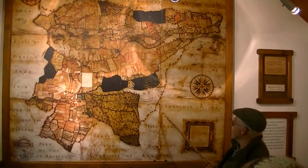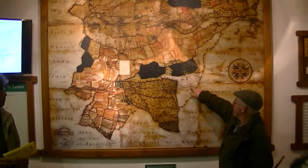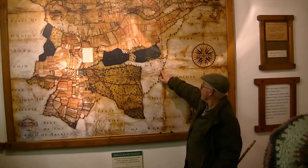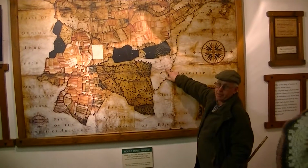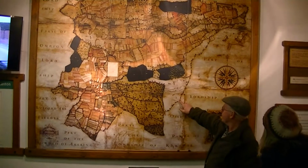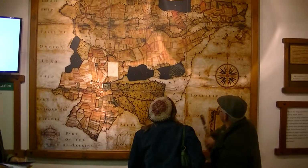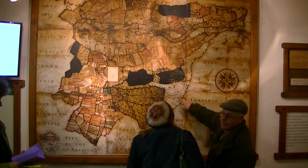But the other interesting thing about this map is that we've actually got loads of illustrations. There's the hawk in there on horseback for partridges. This is a terrible copy. It's a big disappointment. I thought it was going to be really good, but the digital copy online is much better.